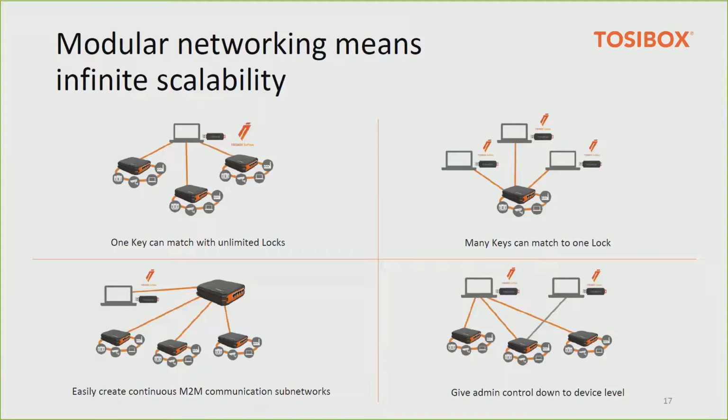I have an unconfigured Cloud VPN router in my car. There you go. All right, so any other questions before we move along?